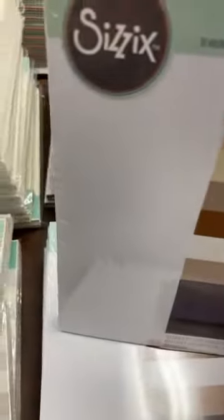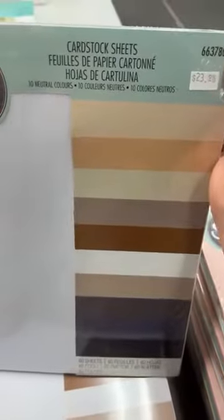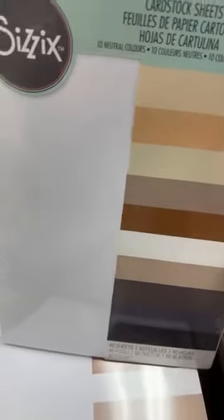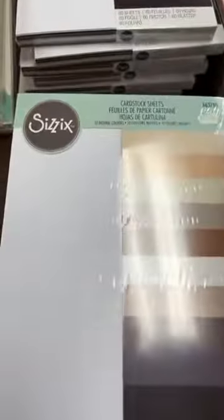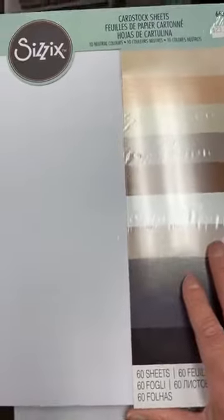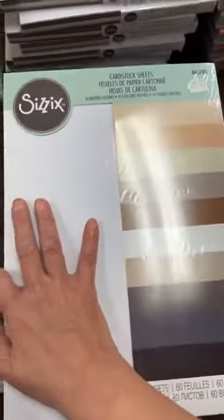Okay? Ceux-là, n'importe quel format, 8 1/2, 12 12, on a toujours besoin de ces couleurs. We always need these colors, okay? So if you think about it, 60 sheets for about $18, you're talking that's 30 cents a sheet. Cardstock right now is 90 cents a sheet. So big savings there.